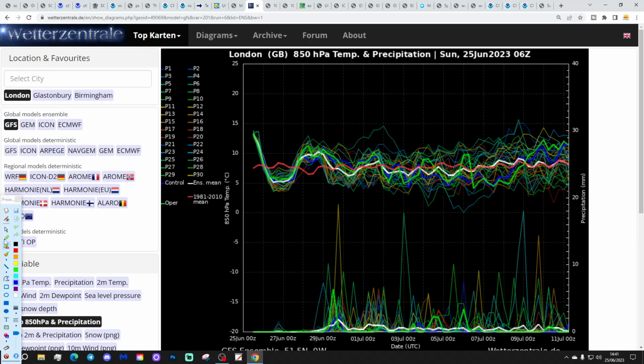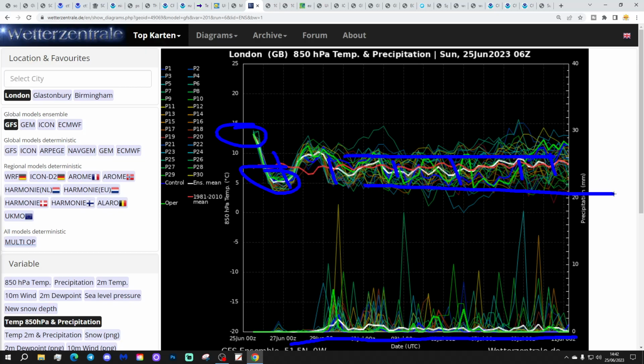These are GFS upper air temperature and precipitation ensembles for the next couple of weeks. The red line is the 30-year upper air temperature average for London. Starting off hot at the moment, of course, but by tomorrow we will be quite a lot cooler. And then as we go through the last days of June and into the first 10 days or so of July, no sign of a return of the hot weather really. Upper air temperatures are sticking around the long-term 30-year average, so it will be cooling down once today is out of the way. There's no sign of a return to very hot conditions in the next week to 10 days.